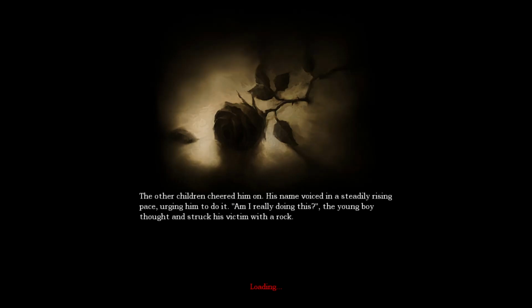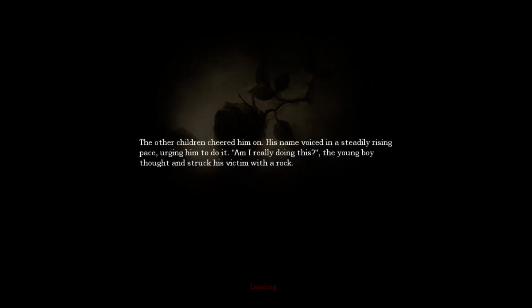The other children cheered him on. His new voice and steadily raising pace urged him to do it. Am I really doing this? The young boy thought and struck his victim with a rock.